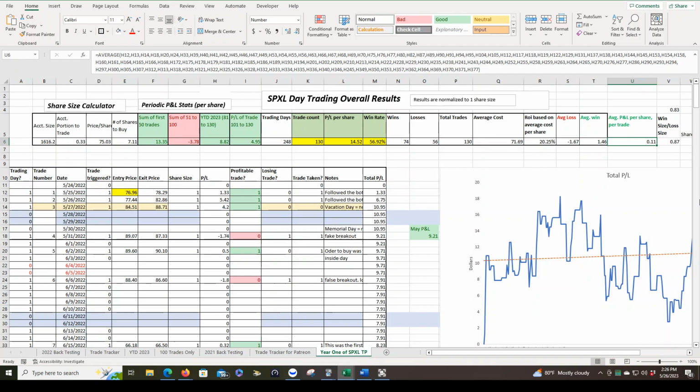Stick to that plan no matter what. Always take your stop losses, honor your profit target, and in the long run, you should be green.